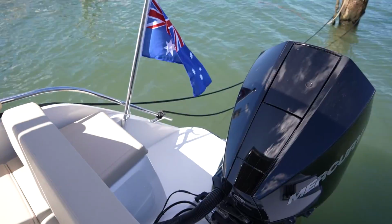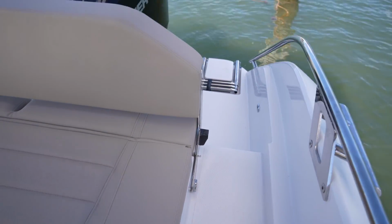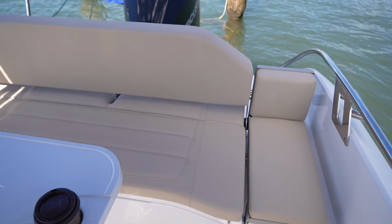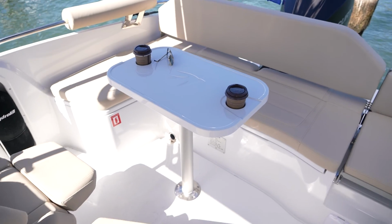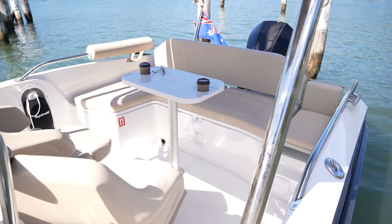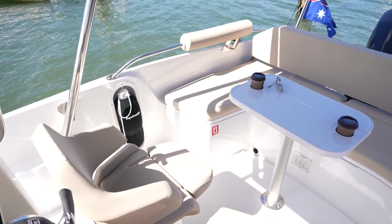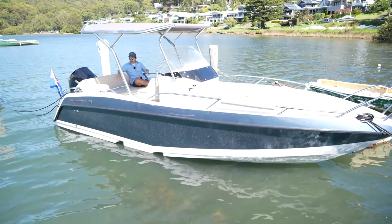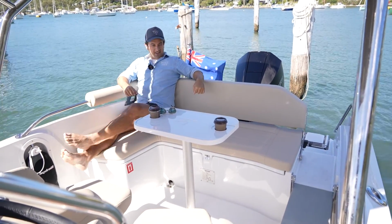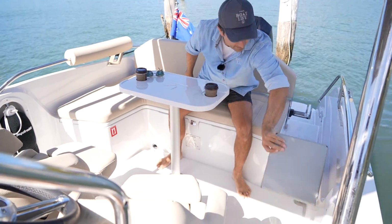Then we make it here into the heart of the boat. Both of these seats will turn around, and we have a table which can deploy from underneath this L-shaped seat and go in the middle here. So it's a little picnic table, but I reckon you would get six people comfortably around here. If you think about it, we've got a decent amount of space on this back lounge, and the L shape would make it comfortable for six people sitting around the small lunch table with your coffee and your nibbles on the table.